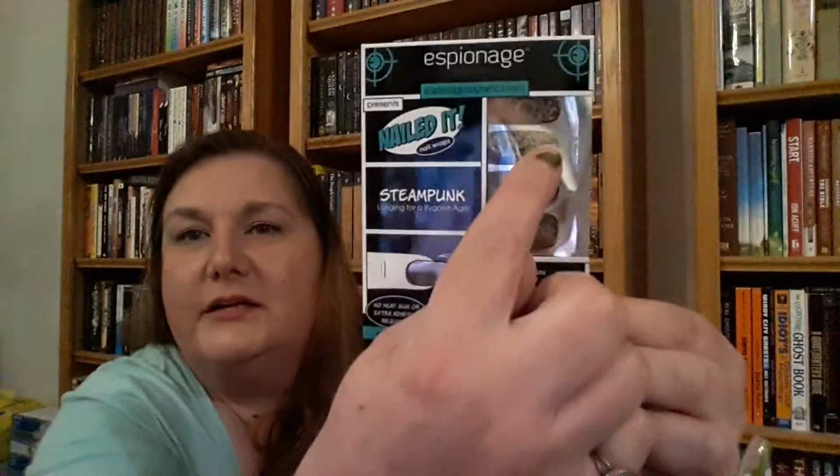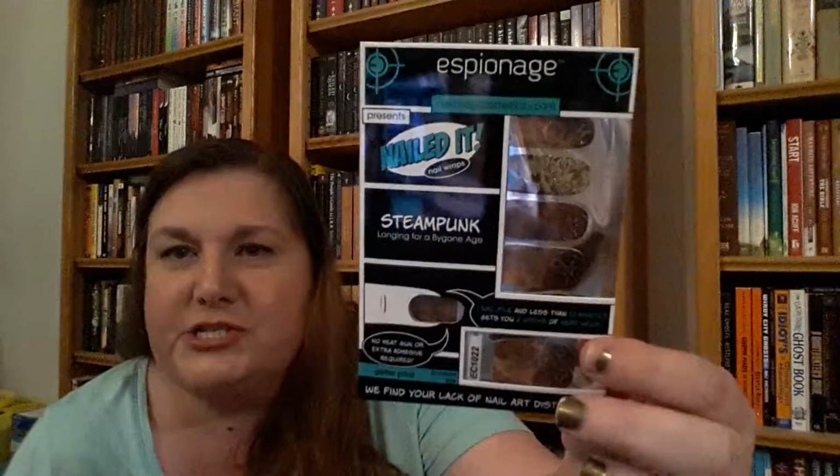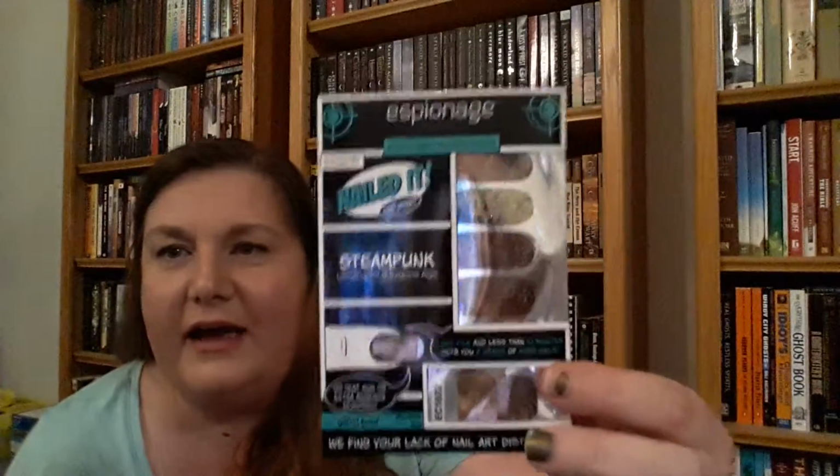But this is inspiring me to go and get some good nail polish remover so I can get this stuff off and get these put on because these are beautiful. They are glittery and they have cogs and wheels on them. I don't know if you can see very well through the cellophane, but they're in that coppery, brassy, brownish tone family that I just love from the steampunk genre. So I'm really looking forward to putting those on. I'm going to need to go get some more nail polish remover.